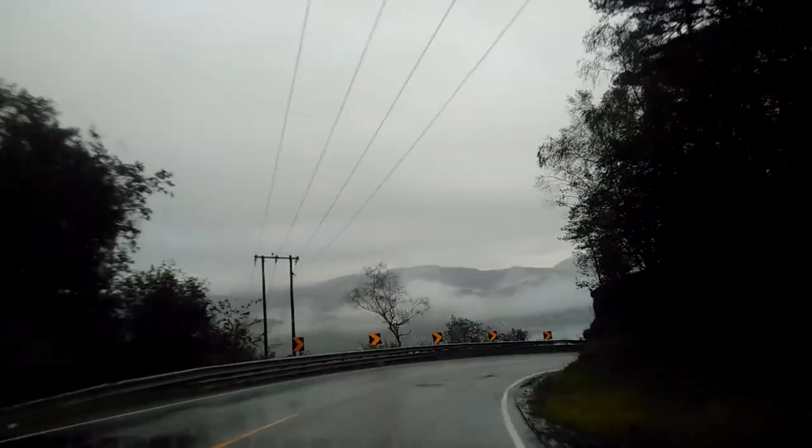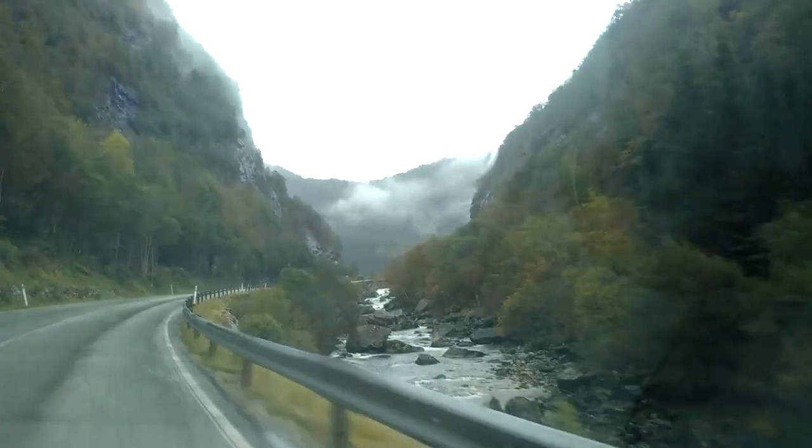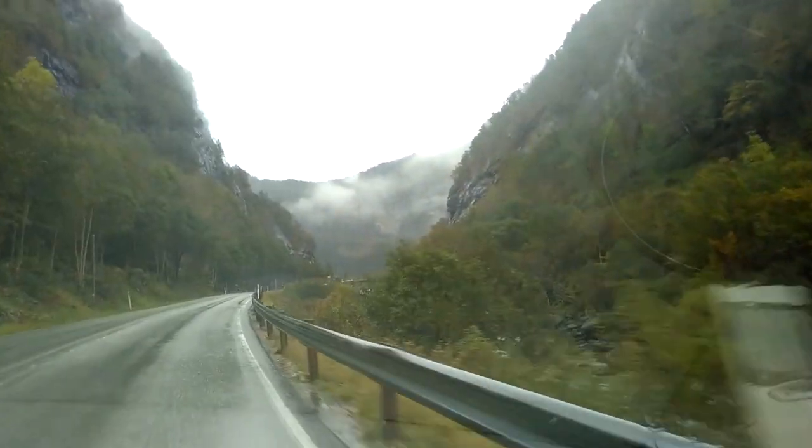The rain had returned, but all that served to do was craft amazing mythical landscapes with low-lying clouds and increasingly impressive waterfalls, such as the one with its own dedicated viewpoint just before the aptly named Fossenbrette, or Waterfall, tunnel.